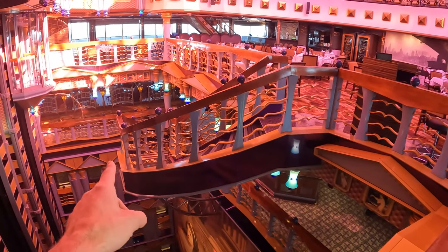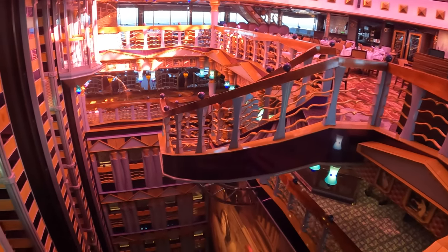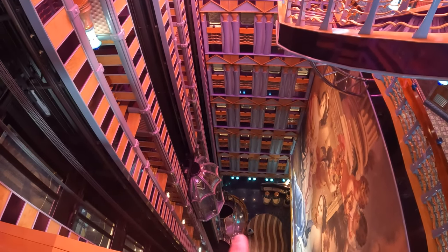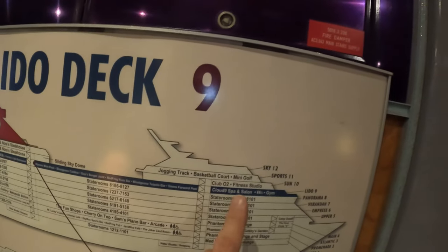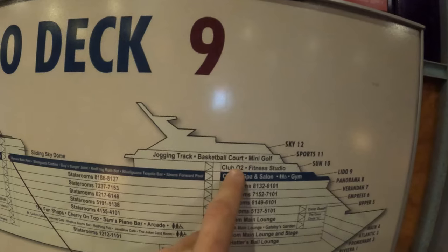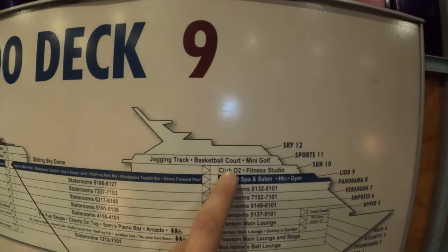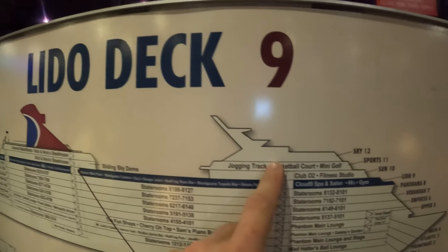So earlier I was talking about the stairwell that came up to Nick and Nora's. So that's the Lido Buffet. And this is the main atrium with the glass elevators, and way down there is Deck 2, and that's eventually where we're gonna get to. Well, I forgot to stop. Also on the front of the boat on Deck 10 is all the kids clubs, like the O2 Club. So these are all your kids clubs from ages like potty trained up to 13 or 14, I believe. We checked out the basketball track.